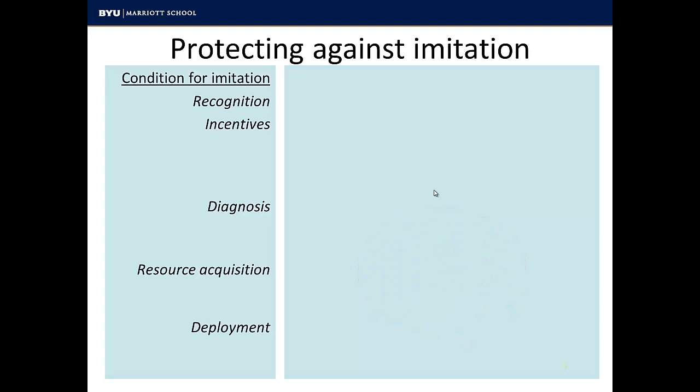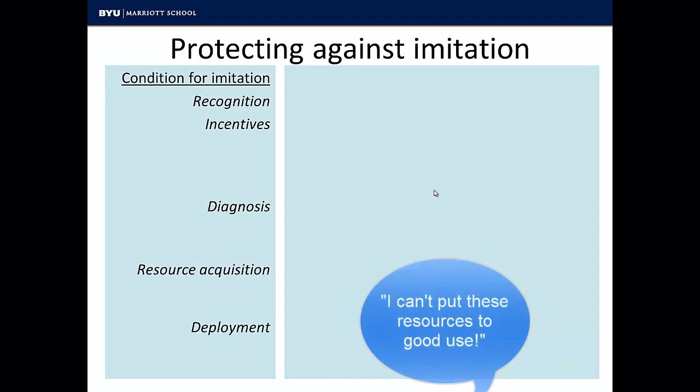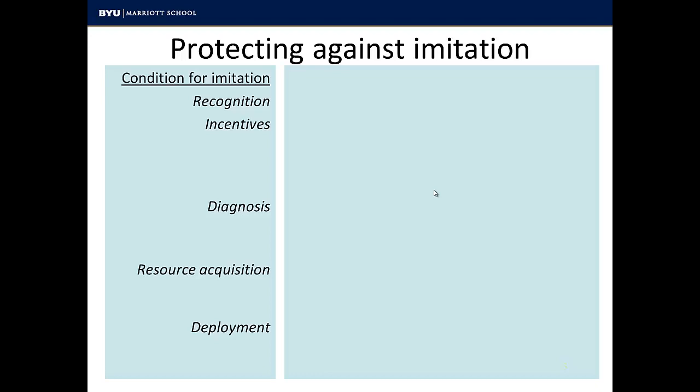Even if a competitor has gone through all four prior stages, imitation may still be blocked if the competitor cannot effectively deploy the necessary resources. In other words, your competitor can have the resources but still be unable to put those resources to use effectively to imitate your advantage. So, if these are the five stages to imitation, then what are the barriers to imitation that may exist at each stage? As we talk through these barriers, I will use the example of Southwest Airlines to illustrate, because Southwest's advantages are very nicely protected from imitation.